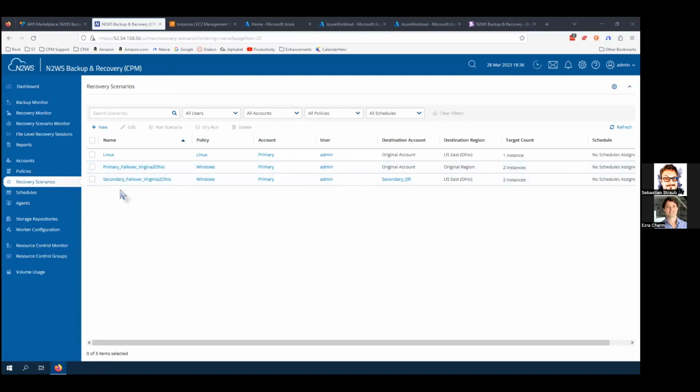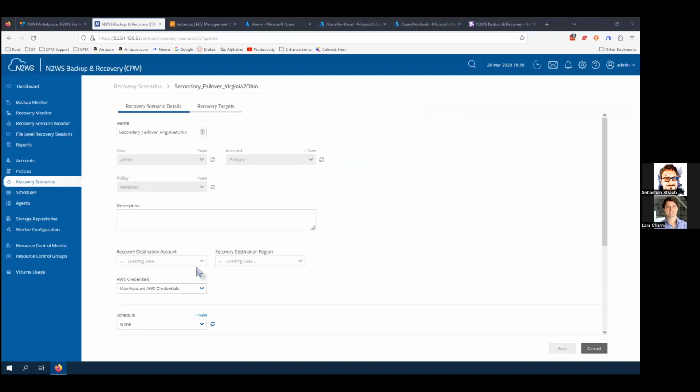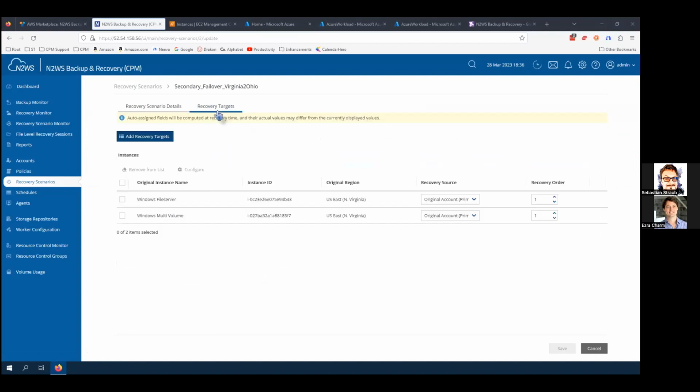This one down here, that's the worst case. It doesn't get any worse than that. So this is failover from Virginia to Ohio, and at the same time, failover into a different account. I'll show you how this works. It's laughably easy. All you have to do is you choose the destination account, where should that data end up? You choose the destination region, and then you choose what are we failing over. So in my case, that's just 2 servers, but it makes no difference. Could be 100, could be 5,000, absolutely no difference.